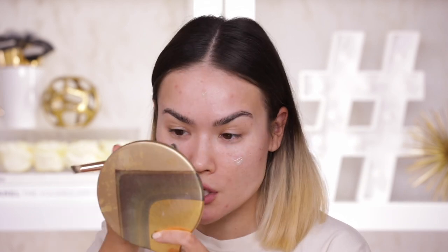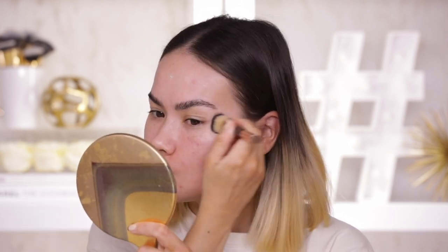So now when they say primer, generally what the primer is supposed to do is balance out your skin, minimize your pores, perfect your texture, and it's also supposed to help your foundation stay on a little bit longer. Now, I feel like that is a lot of claims and a lot of promises for any primer. There isn't a primer out on the market that does all of those things. Some mattify, some smooth, some help to glue your foundation onto your skin. No primer really does all of those things.